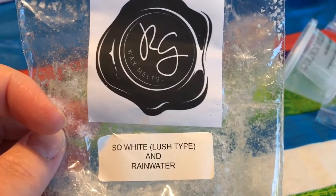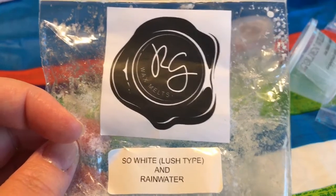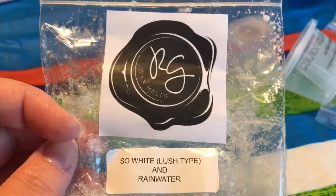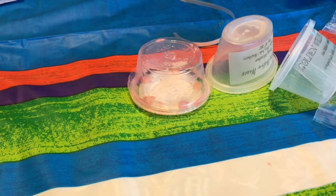I melted So White, Lush Type, and Rainwater by Rose Girls. This one I talked about during Rose Girls Week. This is an 11 out of 10 throw, super strong. It's a fruity fresh scent, really, because So White is mainly super fresh apples, almost like a perfumey apple. And then the Rainwater is obviously a fresh scent.